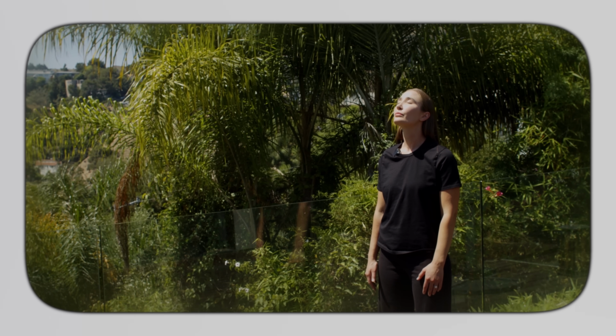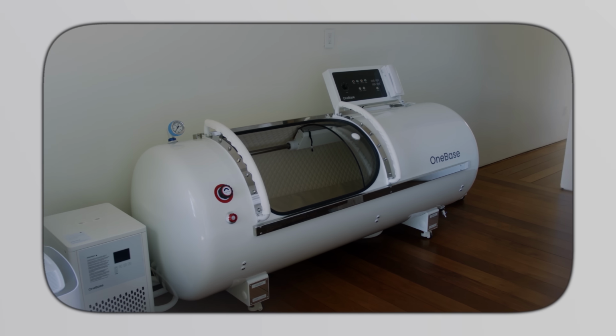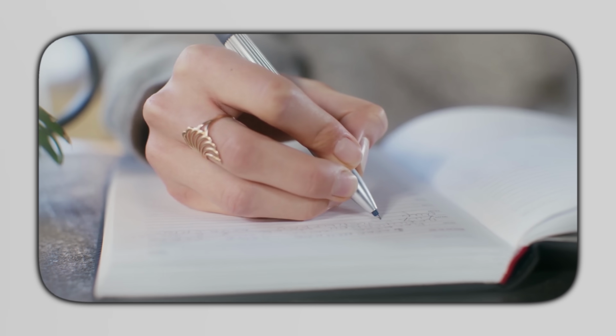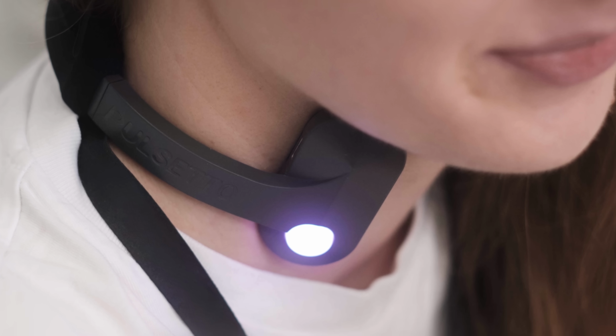really activate my parasympathetic nervous system. Later in the day, I do hyperbaric oxygen therapy, which actually puts me into a parasympathetic state. But you could do another walk, you could do gratitude journaling, you could do a meditation, whatever gets you into that parasympathetic state. And then lastly, I do another breathwork session, some prayer, some meditation, something again in the evening to reduce stress. I also love doing Pulsetto on the stress feature because that helps to shift me into parasympathetic.